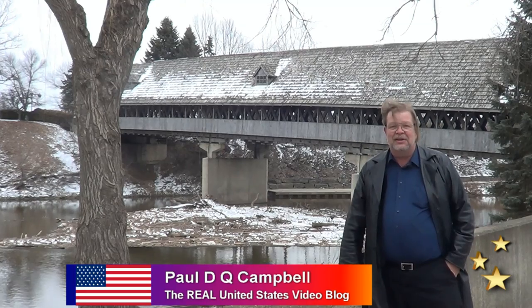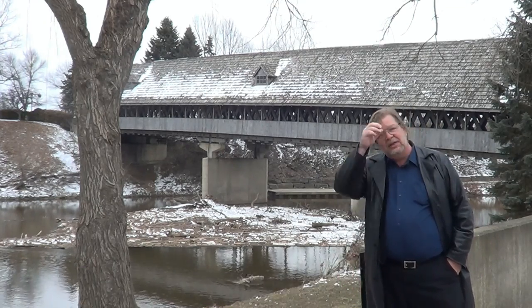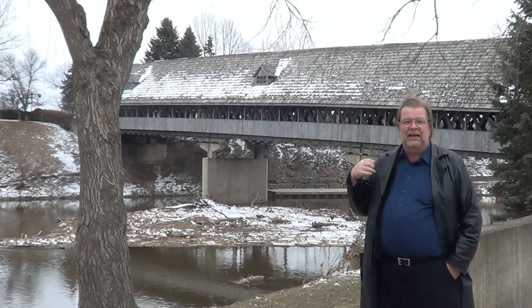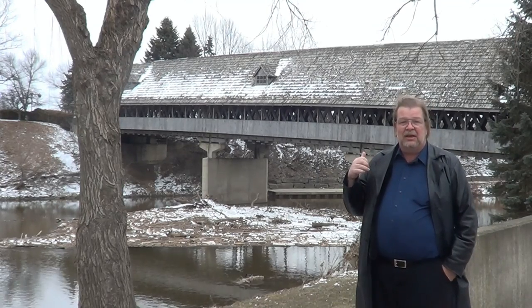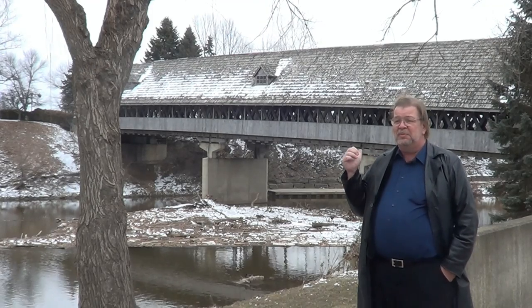We're here in our series in Frankenmuth, Michigan, in the central part of the state of Michigan. And this is a rather rare sight in the United States in the 21st century. This is a covered bridge behind me, which was constructed actually in 1979. I remember when this was built.